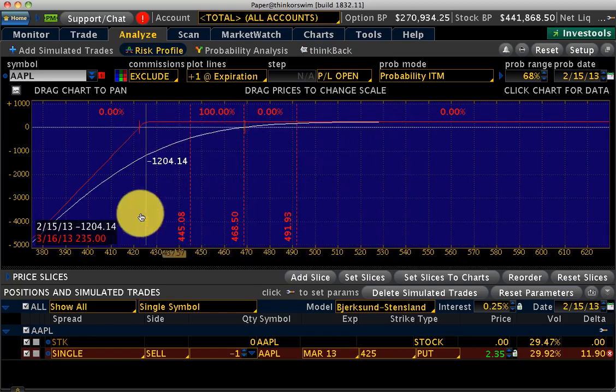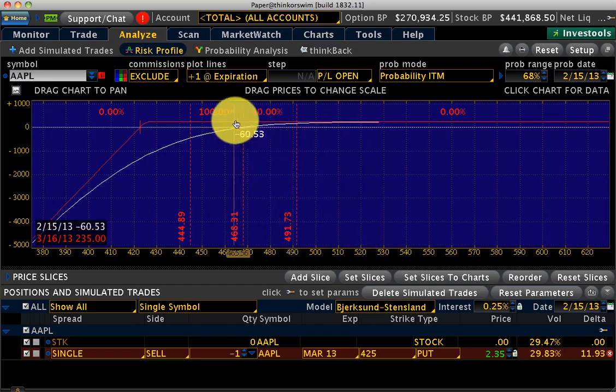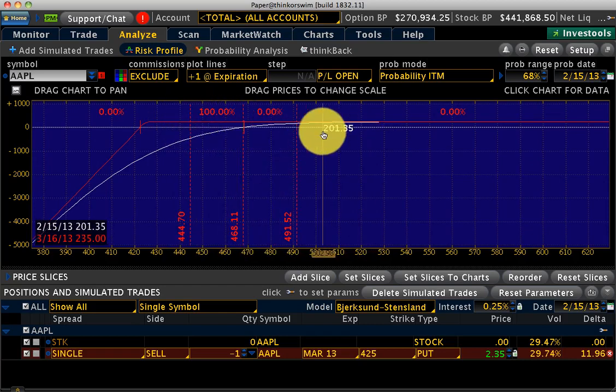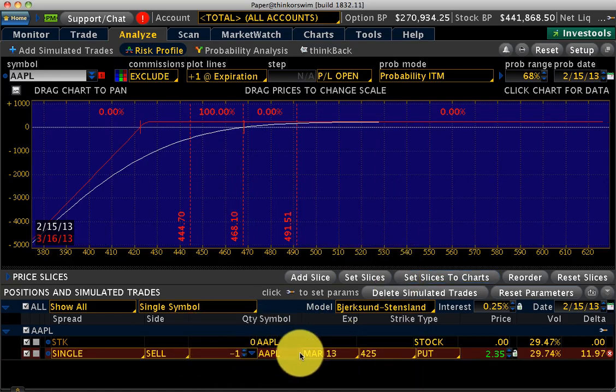So how much is this premium? For one contract, it's going to be $235, but you can see how it can scale. If you put 10 contracts, it'll be $2,350. So whatever your position size is, you're going to be able to keep this premium if Apple never drops to 425. And if it does drop, then you're going to get assigned on this contract and you're going to have to pick up the 100 shares. Now, this is exactly what you wanted anyway.